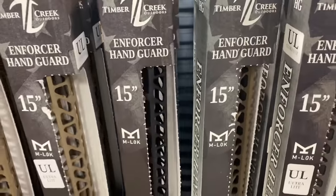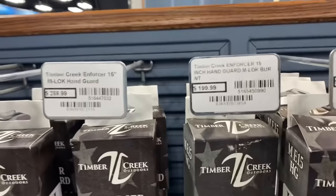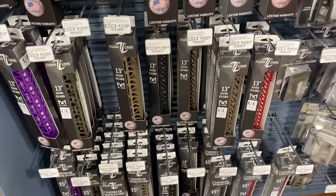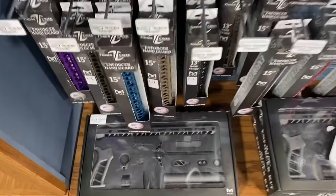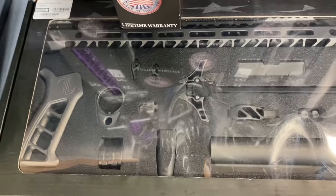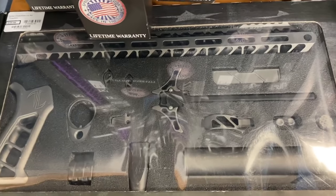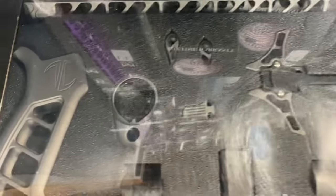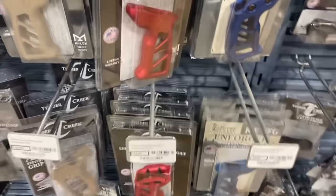Whoa, look at these handguards. 200 and stuff. You could build a real decked out AR-15 at this place, especially with this kit. Enforcer kit, M-LOK. Get an M-LOK AR, not a KeyMod. But look at that, man. That's dope. I put that on mine. And they got all kinds of different grips in case you don't want them colors.